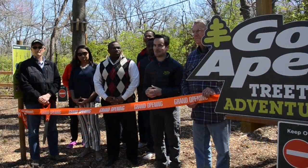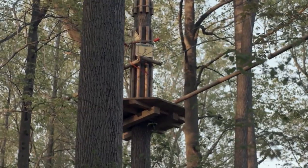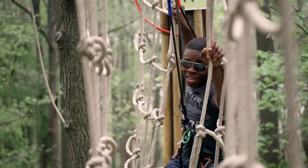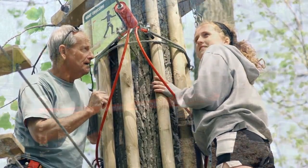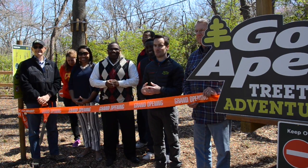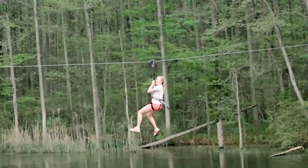So what is Go Ape? What it is for our participants, and we hope many of you have an opportunity to experience the course here today: you'll get a specialty climbing harness, get about 30 minutes of instruction on how to safely and effectively use that harness, and then after going through training, you're really going to be up in the treetops for about 2 to 3 hours, 30 to 50 feet off of the ground, going through rope ladders, Tarzan swings, trapezes, bridges, tunnels, and 5 zip lines, the longest of which is about 500 feet long.